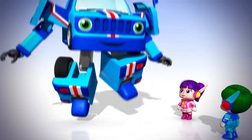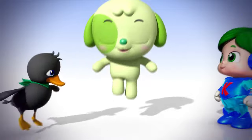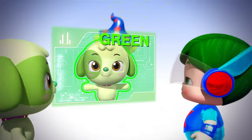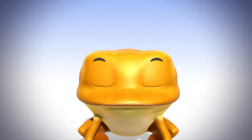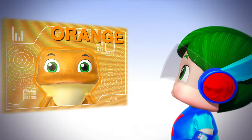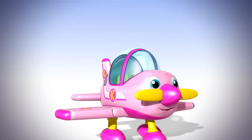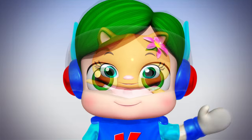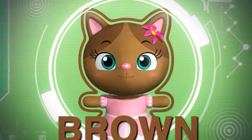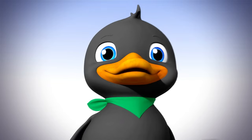Red, red, red. Cheekbot is blue, blue, blue. Bobby is green, green, green. Dusty is yellow, yellow, yellow. The frog is orange, orange, orange. Yi's hair is purple, purple, purple. Beepbot is pink, pink, pink. Lady cat is brown, brown, brown. Molly is white, white, white. The duck.